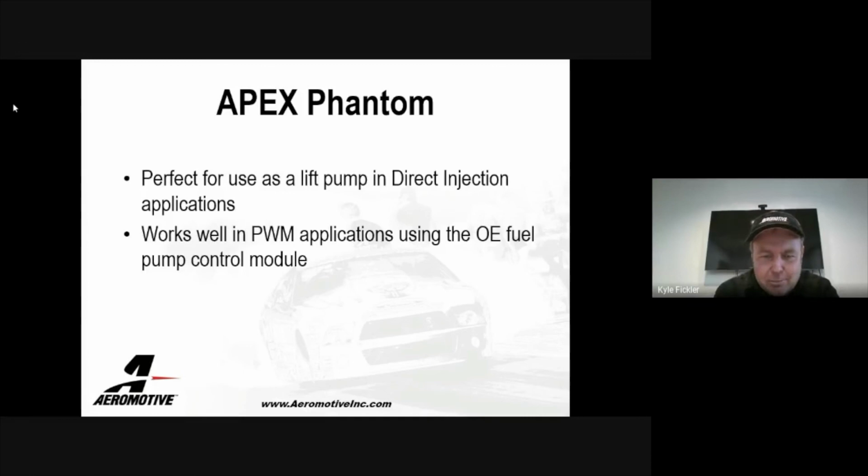It pushes the air between the pump and the DI pump, and there's nowhere for that air to go. It just creates this internal vapor lock in that system that is different than what we see in a port injection system, if you will. So that's kind of where the crossover's at between the port injection side and the direct injection side.